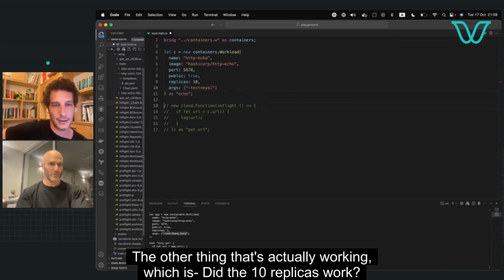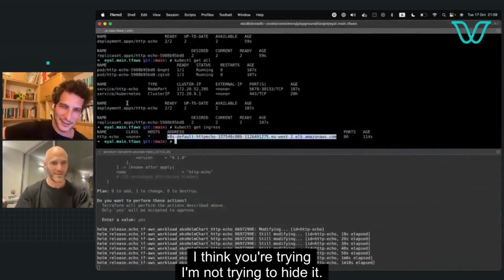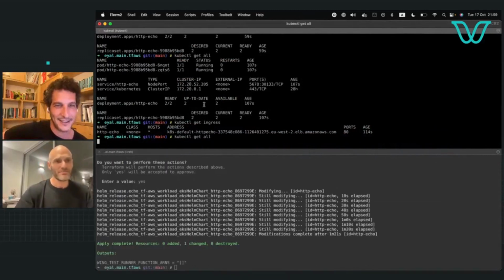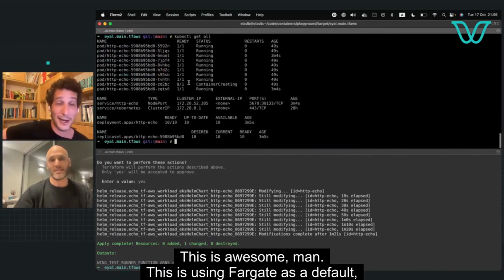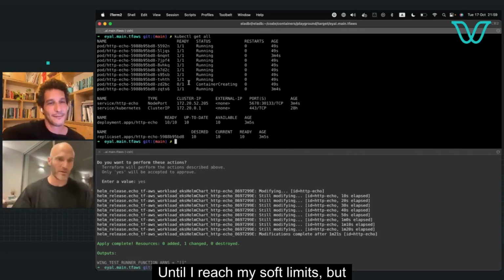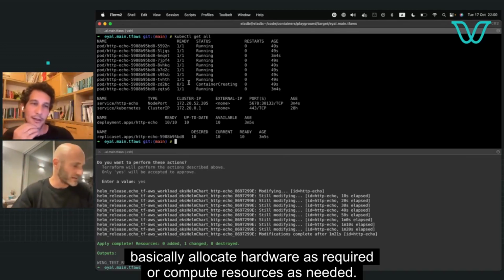The other thing that's actually working, did the 10 replicas work? I'm not trying to hide it. Let's see. Oh, it just finished. It worked, man. This is awesome. This is using Fargate as a default, which means that I can basically request any number of replicas until I reach my soft limits, and it'll allocate hardware, or compute resources, as needed.